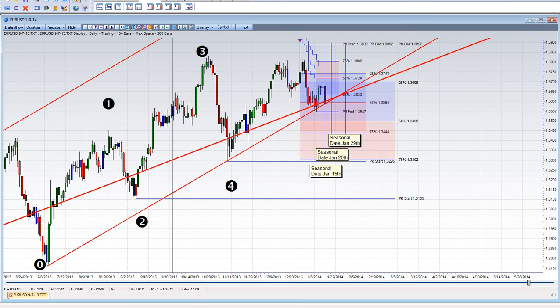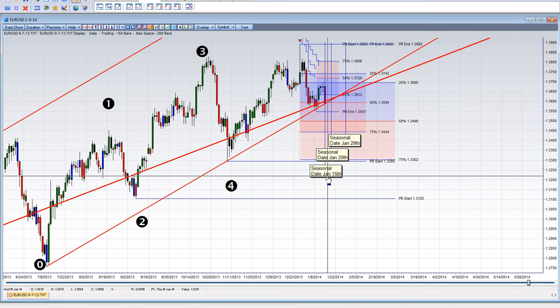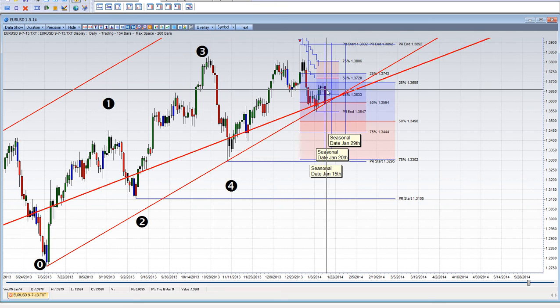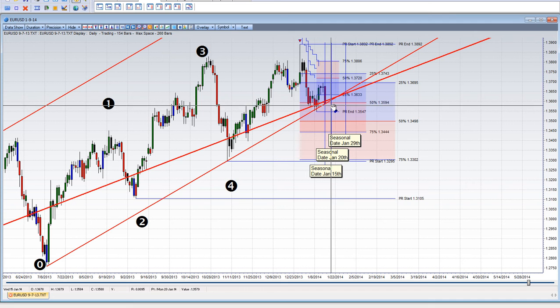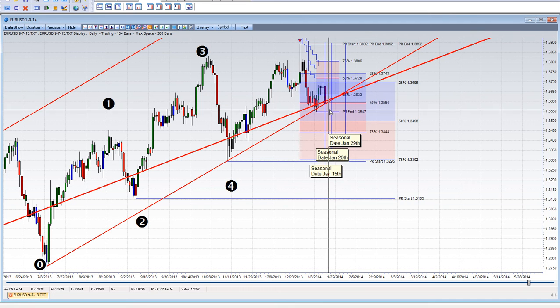Let's look at our seasonal dates. I told you guys that's why I went short. January the 15th is the date I was keeping an eye on, and then the 20th is the next day you want to keep an eye on, and then on the 29th. So it all depends how this is all going to play out.